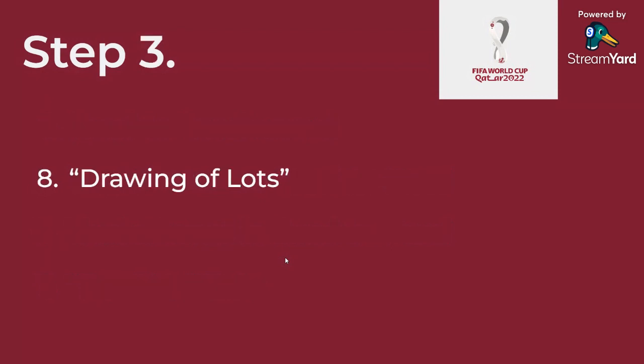Then FIFA goes on to something called drawing of lots, right? If 2 teams are level on points, goal difference, goals scored, head-to-head, and the fair play system, FIFA will draw lots to decide who finishes higher. So basically, they'll just throw team names into a bowl to randomly pick a winner.